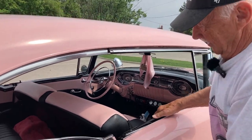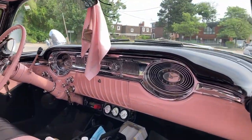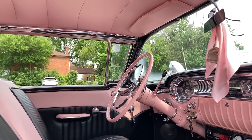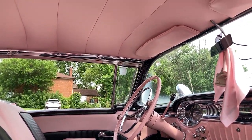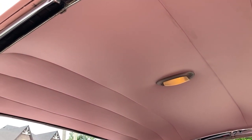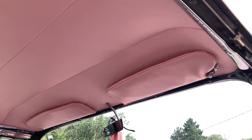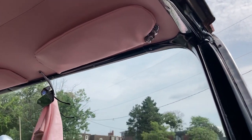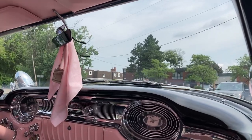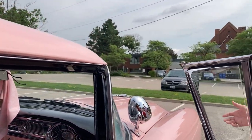Now, you can look at the headliner. I had the whole interior done about 2 years ago, but since then I've had to replace that headliner about 6 times. The reason being is them damn stiletto heels that the girls wear keep poking holes in it. And listen, you're going to get me banned from this, I swear. I'm just being truthful. What can I say?